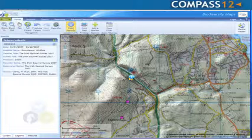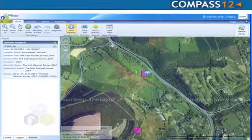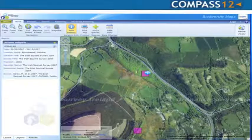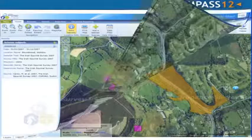And again, like all the other systems, we have different layers that you can turn on and turn off. This shows you the orthophotographs. The information then gives you more enhanced value. You can see where the observation was, and you can see it's in woodland. Straight away, you know it's a woodland species, and you can see there's a golf course nearby.